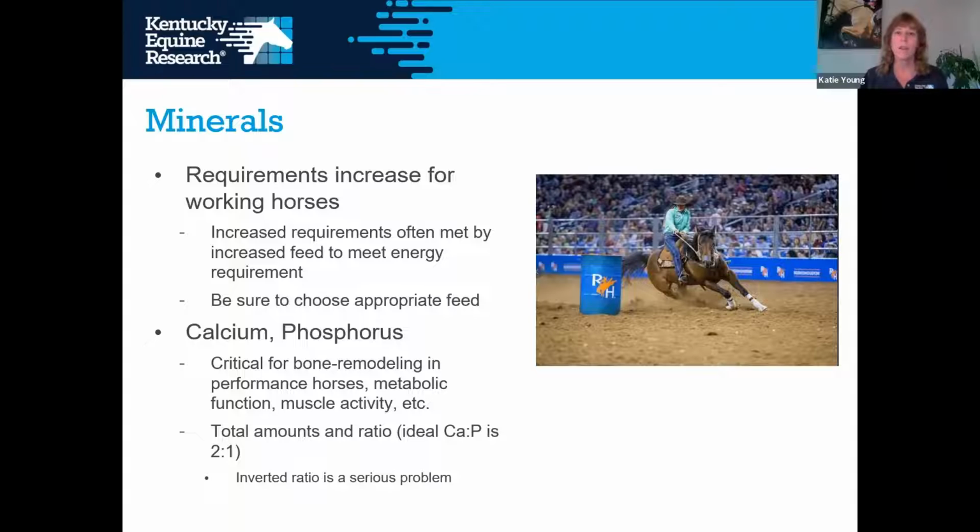Those are minerals that are required in larger amounts than the micro or trace minerals. There's been a lot of research on calcium and phosphorus, not just in working horses, but for all horses and actually all animals. Calcium and phosphorus are both kind of ubiquitous in the horse. They're both critical for bone remodeling in performance horses, for metabolic functions, for muscle activity. They're in enzymes when the nerve fibers twitch. Anytime there's an impulse in a nerve fiber, especially calcium is involved. And we all know that they're in the bones and the teeth.